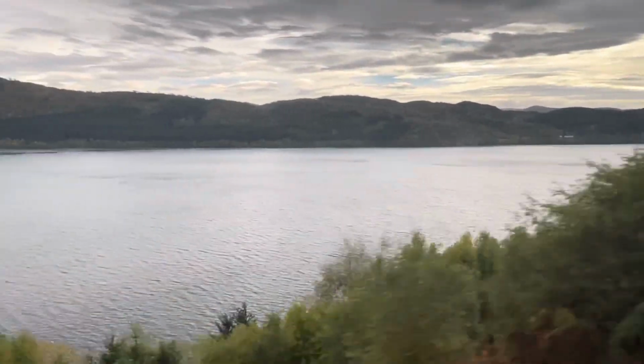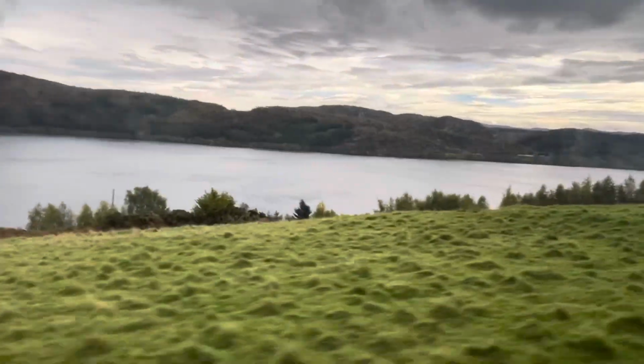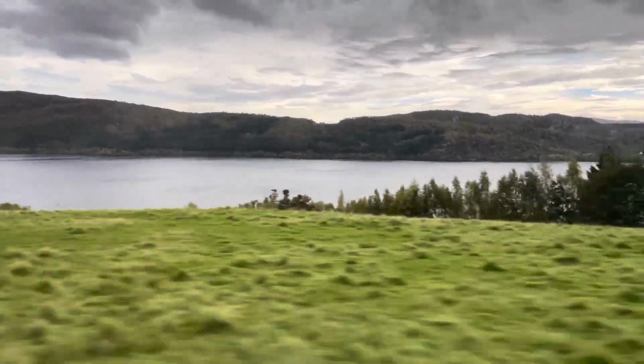From here it's south all the way along the shores of the loch until we reach Fort Augustus at the southern end of Loch Ness. But for now I'll shut up and let you enjoy the views of this stunning part of Scotland.